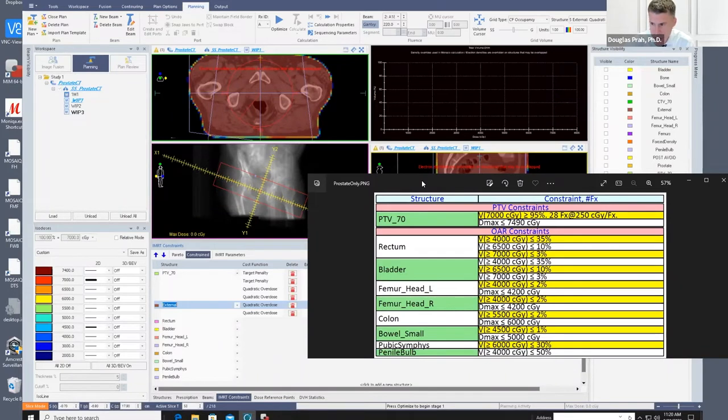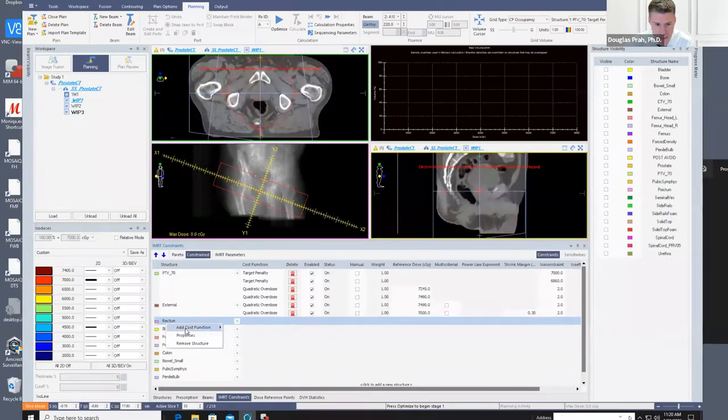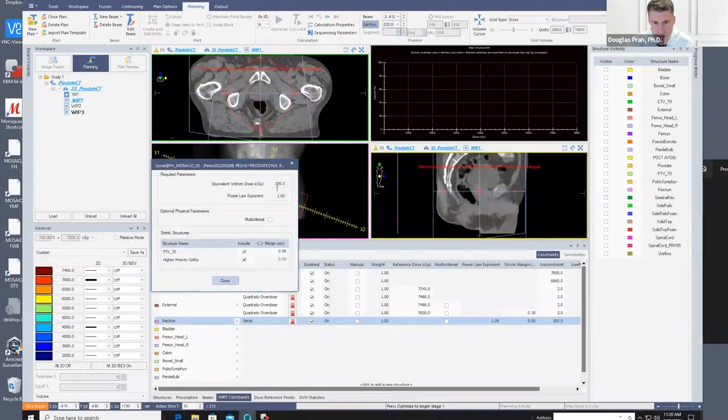So I'll tell you, in general, at our site, we tend to use serial cost functions for this. In this case, I find that a good starting point is probably something like around 5,000 here, and then a power exponent. So the power law exponent, a value of one corresponds to the target mean dose. It converts this function into controlling mean dose on a structure. If you increase it to 20, it more behaves like a maximum point dose constraint.